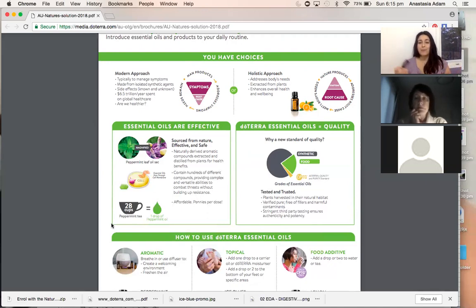So they are very, very potent, and you don't need much, which means they're affordable. It's literally cents per drop. I know of some other essential oil companies, people have told me that they can't smell if they only put 2 or 3 drops in the diffuser. They're literally putting like 15, 20 drops, and there is no way I would ever put that much in my diffuser.